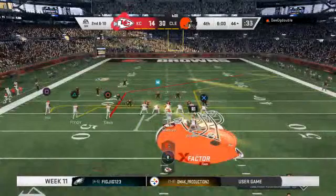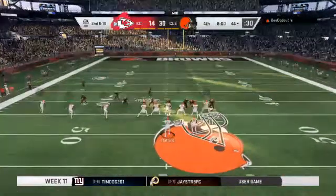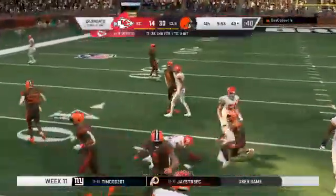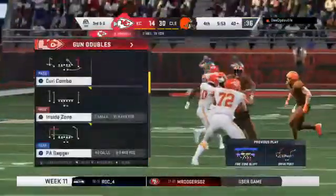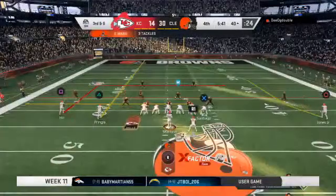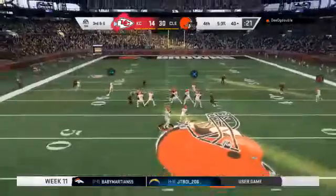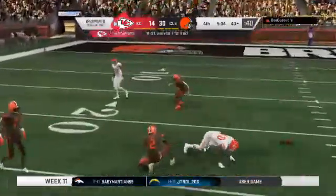So after the incompletion on first, now 2nd and 10. Throwing again. Stafford got an open man. It's Pringle. 4 yards on the completion, and it sets up a 3rd down. You got the big lead defensively, willing to give them that underneath stuff, right? And this is why you work on your tackling. Tackle them after the catch, inbounds, keep the clock running. Just go ahead and bleed the game out that way.